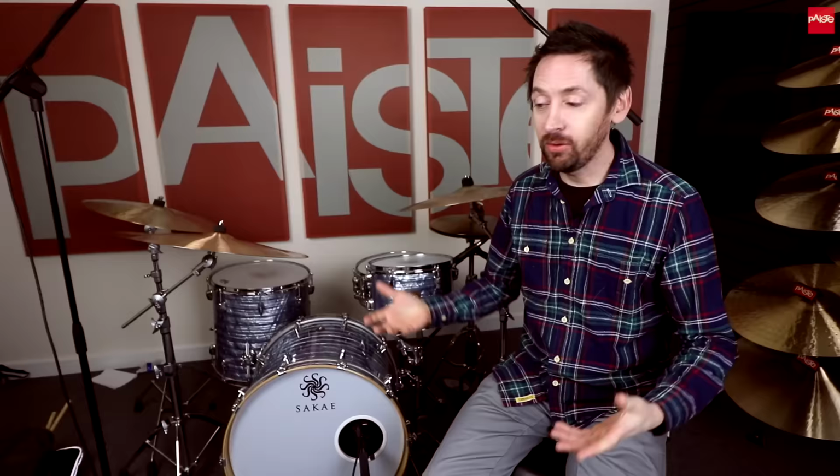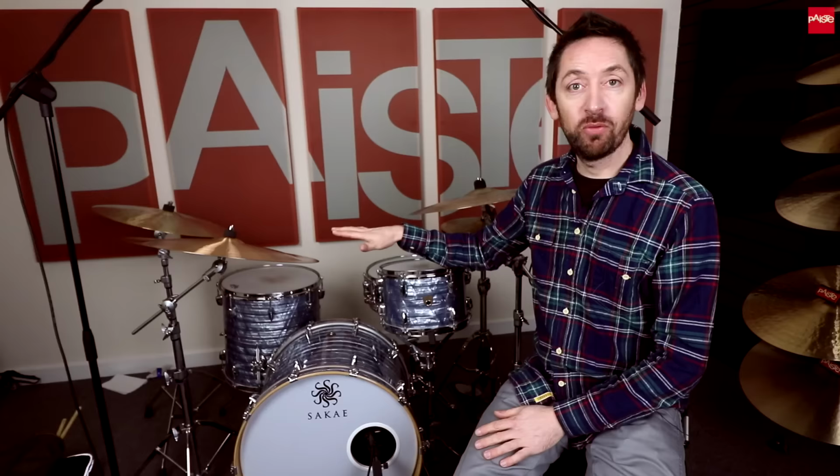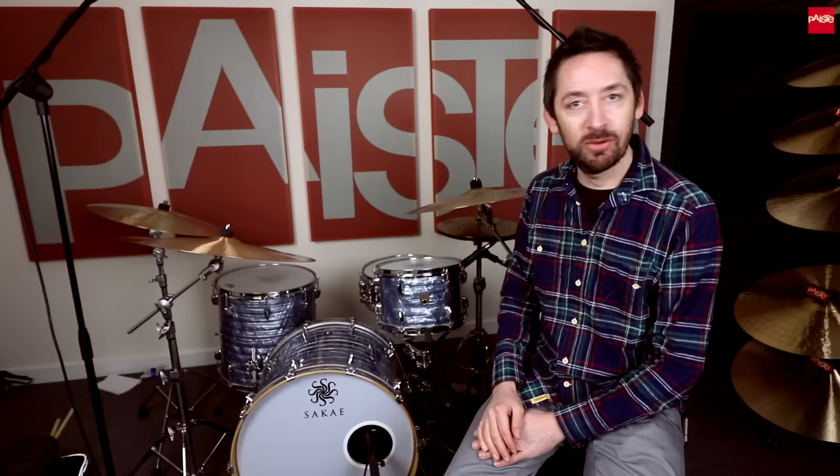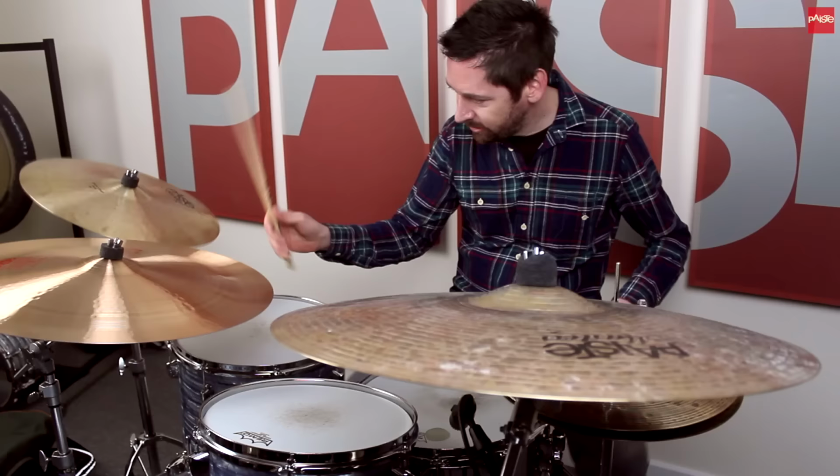Just new in today is the John Robinson signature groove swish ride, a 24 inch swish ride, which is part of the 2002 range, and it's a lot of fun actually. It's quite different to anything I would normally play. It reminded me of some of the stuff I've seen with Bernard Purdie playing China as a ride, and making it sound fantastic, and I think I've seen John Robinson doing similar things.